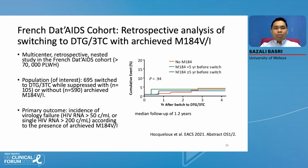It was also demonstrated in the French AIDS cohort, in which although the patients had an archived M184VI mutation, they were still able to achieve virological suppression, and the rate of virological failure was similar to those without the mutations.